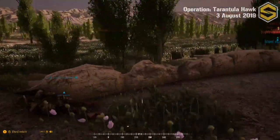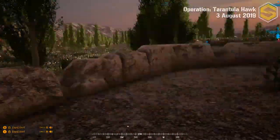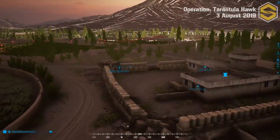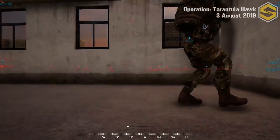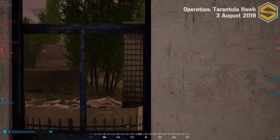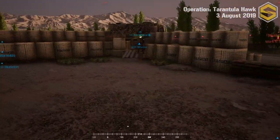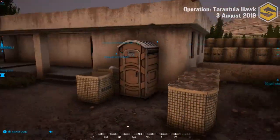Possible contact west of police station in the buildings. H682 was moving southwest. Okay, copy. He's making noises. Civi had some eyes on here. I think there's an insurgent in this porta potty. Oh, right, the porta potty.